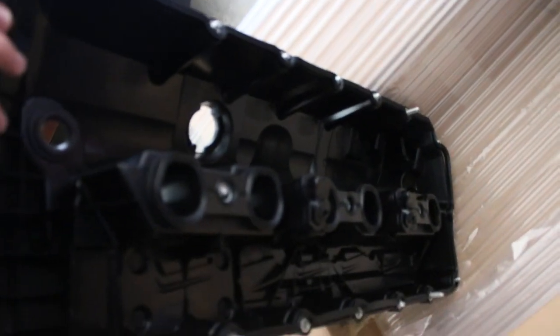But I mean, also on the bottom, guys, it comes with all the gaskets, all for the cylinders and all the way around. So this is a pretty good valve cover, honestly. But let's just go ahead and get into it. I want to get this valve cover off and get this one on, and hopefully get that service engine light off the dash, because that would be amazing.